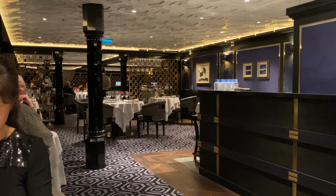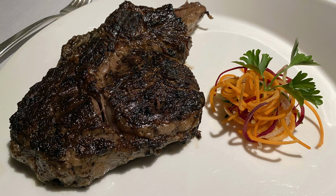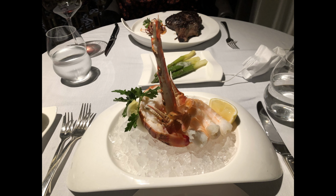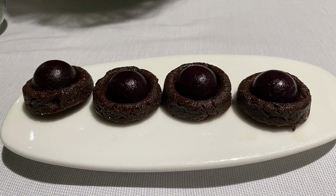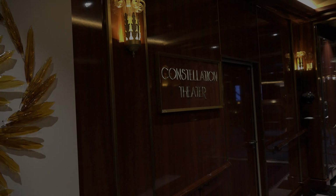Prime 7 is very elegant in an old-style steakhouse way and features things like a scallop sitting atop a hunk of pork belly, a delicious bone-in ribeye, a few well-done veggies, and chops and seafood for those that can't handle the beef. Dessert includes choices like a nice key lime pie and a 14-layer chocolate cake.